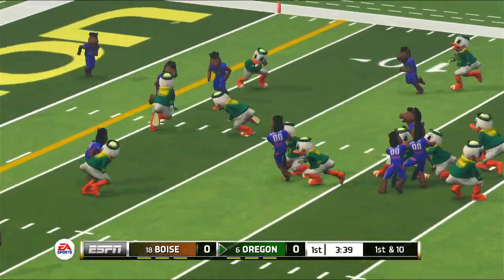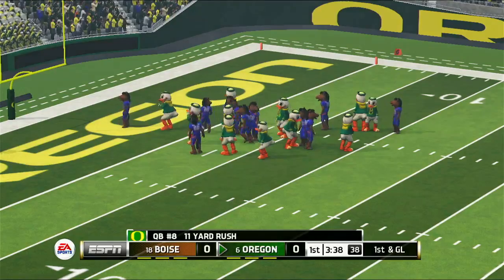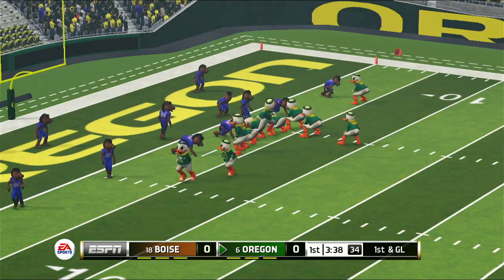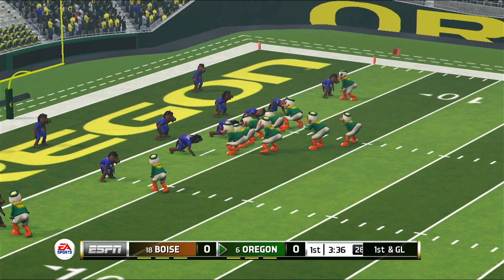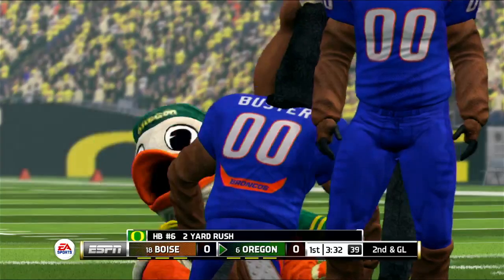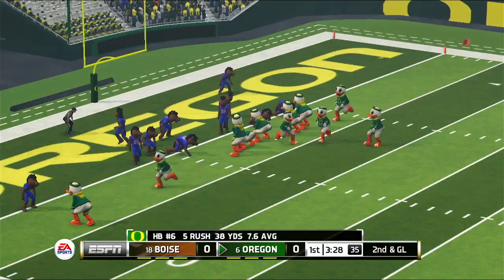Now he tries to buy some time. No one open, so he's going to run. What a play to set him up with a first and goal. Two-yard line. Call it a gain of 1 yard. That brings him 2nd and 4.